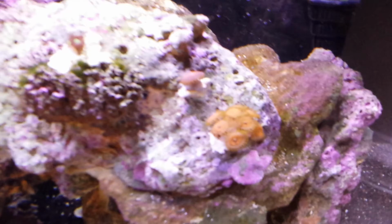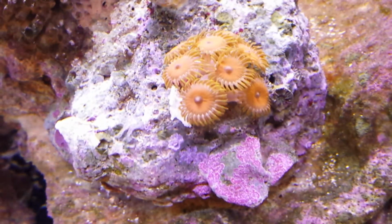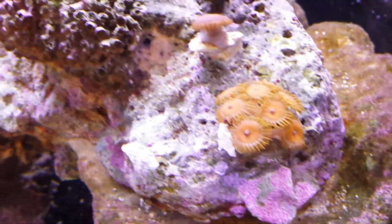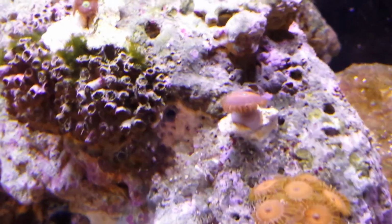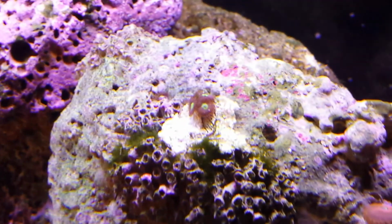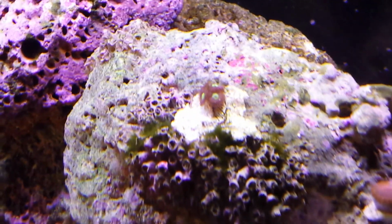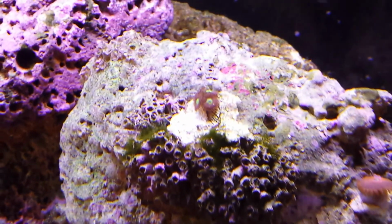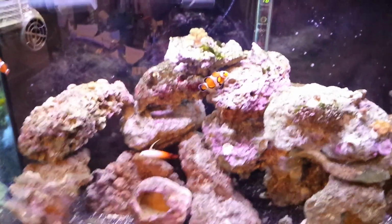Just want to show you how everything's doing in this tank. These zoas are just outstanding. They keep growing and spreading. This one's actually sprouting a new head. And these have grown a lot, because I don't know if you remember when we got them, pretty much the whole thing was the size of one of those green heads. So yeah, just a little update.